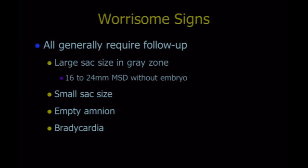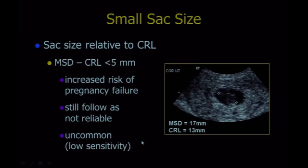Now, there are some worrisome signs. All these generally require follow-up. They're not definitive by themselves. A large gestational sac in the gray zone that we've talked about, that is a mean sac diameter of 16 to 24 millimeters without an embryo, is worrisome but not definitive for a failed pregnancy. The others are small gestational sac size, empty amnion, and bradycardia.